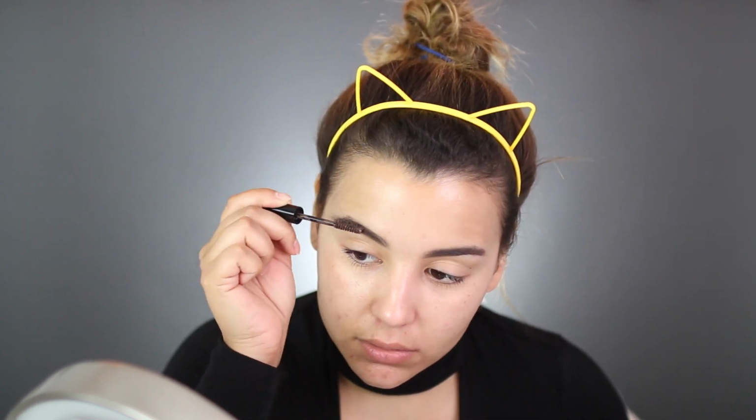I'm actually liking how the Rimmel one fills in my brows a lot better. Like this one definitely looks a lot more defined than the Makeup Forever one. The Makeup Forever one looks a little bit more sparse and not as filled in. What do you guys think?